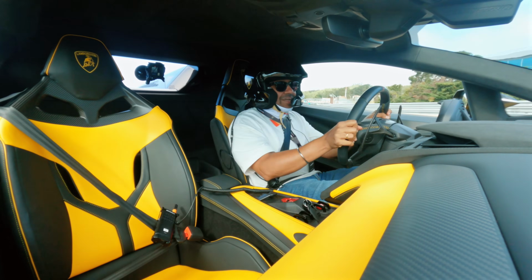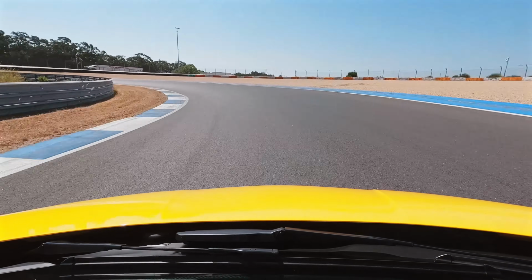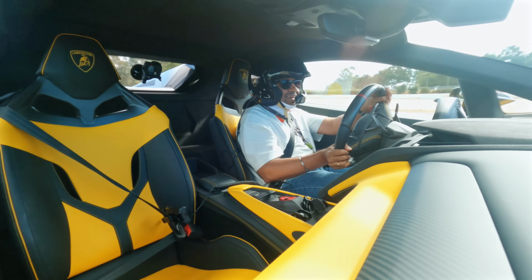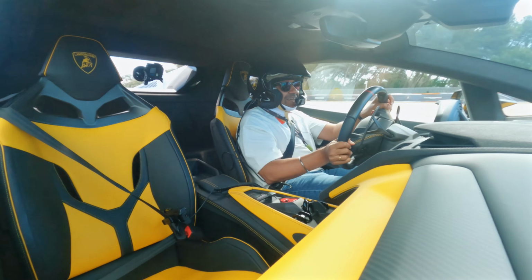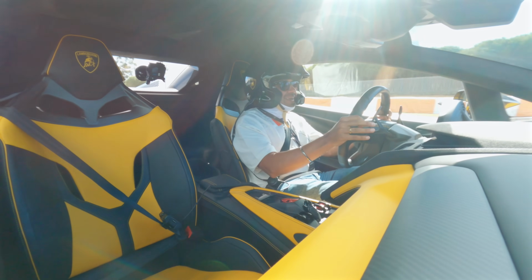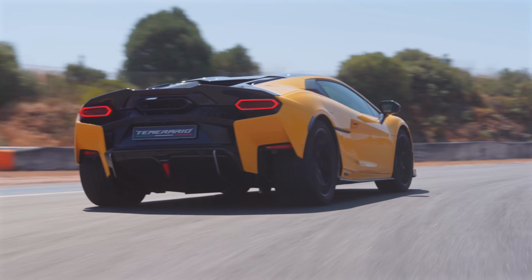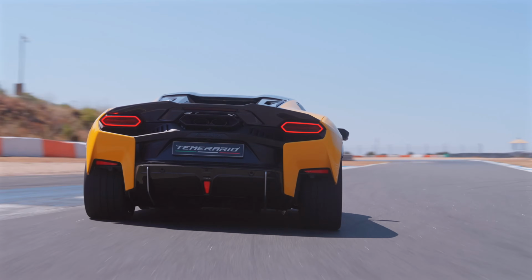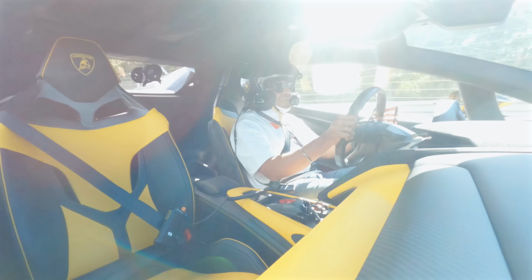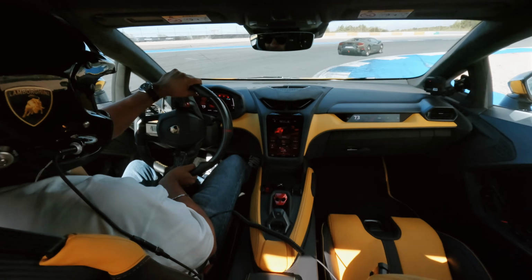You get that crazy torque vectoring. Now we've got this long right-hander that leads us onto the main straight. And now Stefano is going to let us go. 10,000 RPM, 10,000 up. My God, this is insanely fast. Mega fast. 10,000 RPM in a turbocharged car. I wouldn't have thought possible.